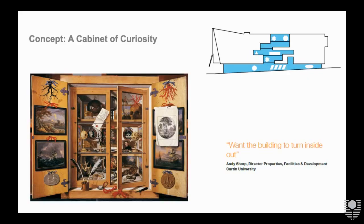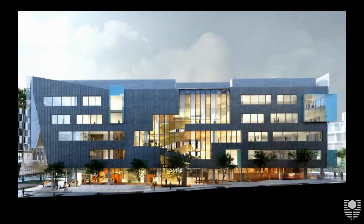They really wanted the building to turn inside out. This aim of expressing a diverse interior, a collection of learning and collaborative experiences that are curated and choreographed for maximum effect. So this vision was a real key driver for the external expression of the building as the design developed.